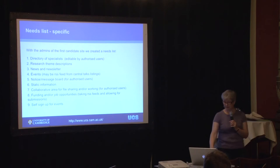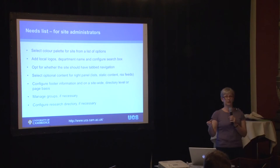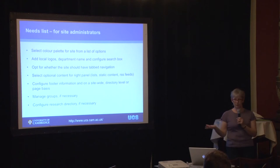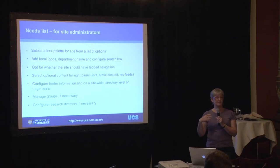For site administrators, we came up with a range of things for them. We realised that if we gave them something that was so tightly locked down, they couldn't change anything, then they would hate it, because that's what they do. So we gave them a colour palette for a list of options for changing the colour background on the site. So there's a set of accepted palette colours that they can use. They can add local logos. So if they've got a logo for their site, almost all of these research groups have some kind of logo. So they could also add their name to the site and configure the search box.